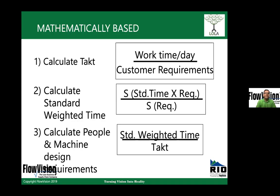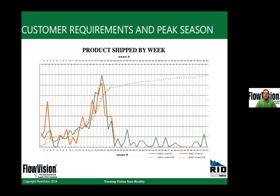So now my takt time says, this is the rate I need to produce at. My weighted time says, this is how long it takes to do the work. So now when I have those two variables, I can calculate how many people and how many machines I need. And based on that, now I can start looking at designing my process.